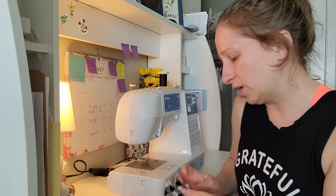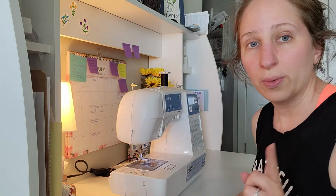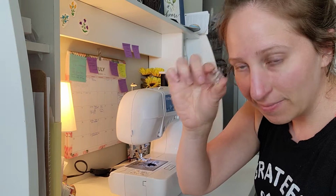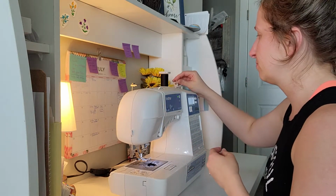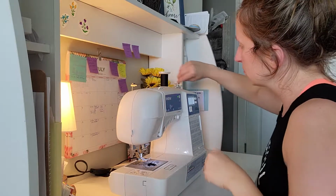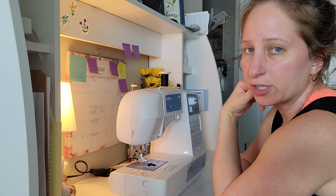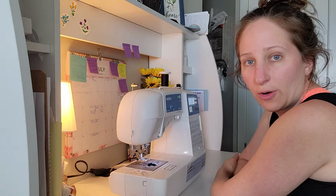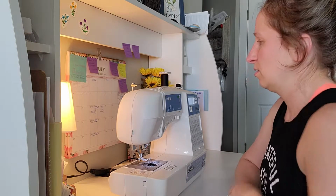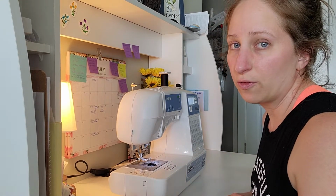Now it's time to close up the little openings so that the stuffing doesn't come out. Ooh, first, I just remembered that my bobbin is empty. So let me refill that real quick. Gotta watch it to make sure it doesn't overflow. Almost there. Okay. Once it starts doing what looks like a skipping motion, that means the bobbin is full and ready to go.